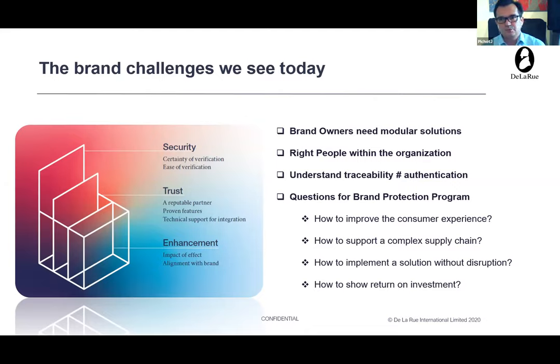How complex is your supply chain? We often say that for a country to control its border, it is probably easier because they have the authority to do it. For a brand selling to multiple countries, that's much more of a challenge, but this would need a better understanding of your current supply chain and how you want to efficiently monitor it. How to implement a solution without disruption, this is key.